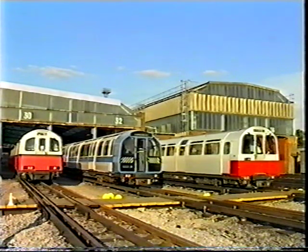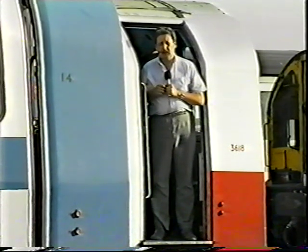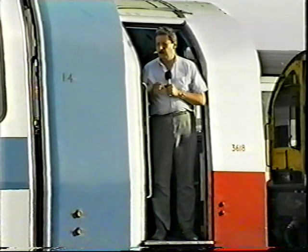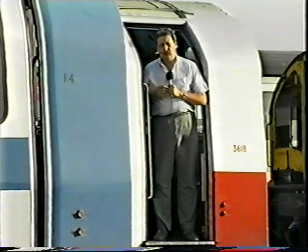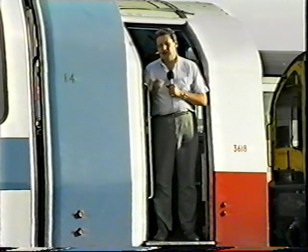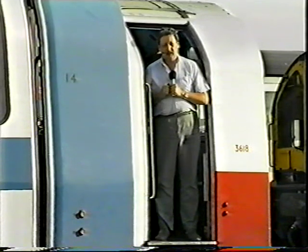Essentially, it's a development from the breakthrough in the 1973 stock, with some extra information derived from the D78 stock, particularly down at bogie level, with the D78 bogie being adapted for tube use on the 1983 tube stock. Other features also are the single leaf doors with passenger operation rather than the traditional two-part doors. And overall, the 1983 does have very much a feel of a cut-down tube version of the D78 rolling stock.